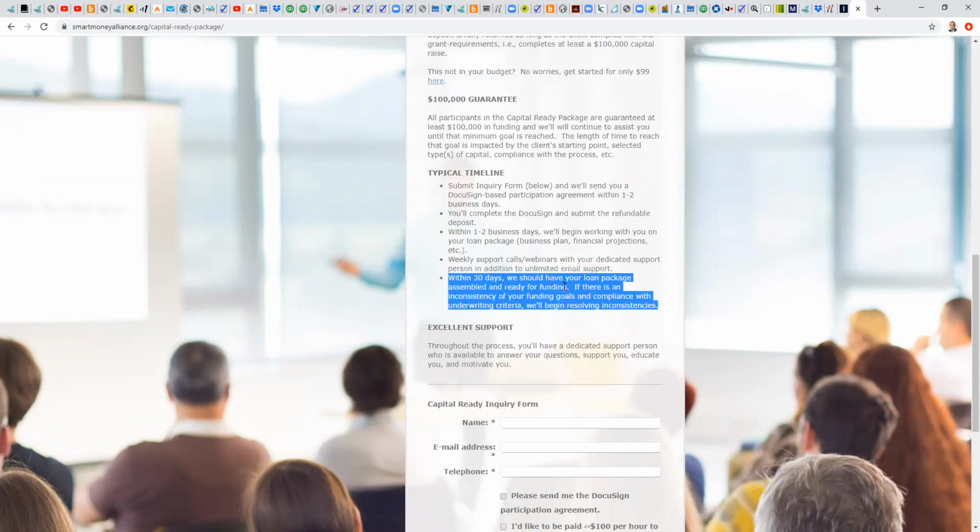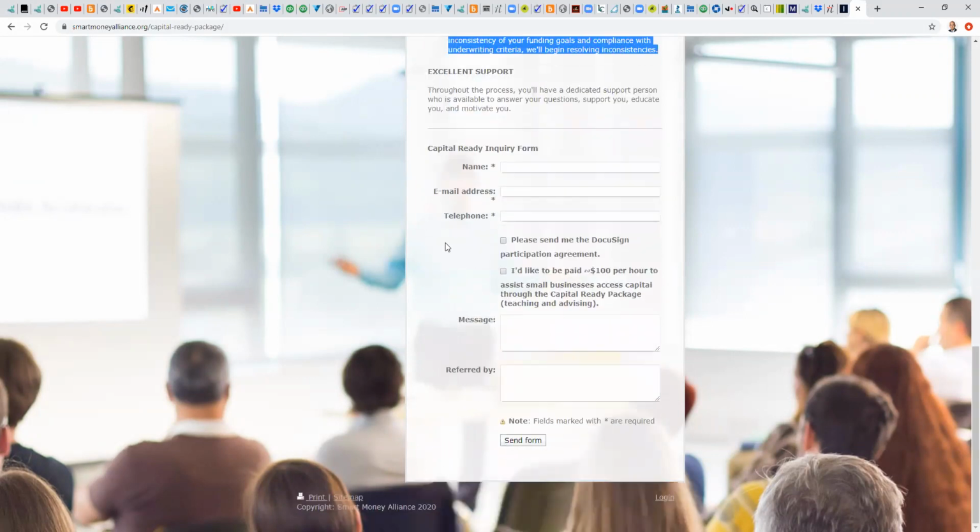Ultimately, within about 30 days, we should have that loan package created, and we can go to funding, because that's what's necessary to take to the bank or to take to the investor for funding. Now, if there's an inconsistency, so if the amount of capital that you want and the type of capital that you're best suited for is something that you're not fully qualified for yet, that's okay. It's not an all or nothing, a yes or no proposition. Instead, at that point, we can start working with you to resolve any issues. So again, I encourage you after the webinar to go ahead and fill this out.